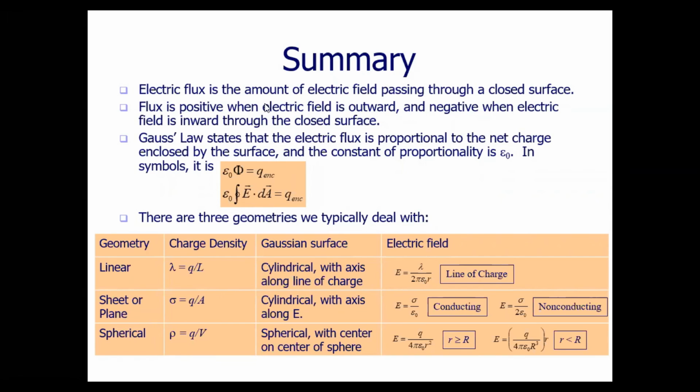And then that led us into Gauss law. Gauss law simply says that the electric flux is proportional to the net charge enclosed by the surface. The electric flux that is passing through a surface is proportional.